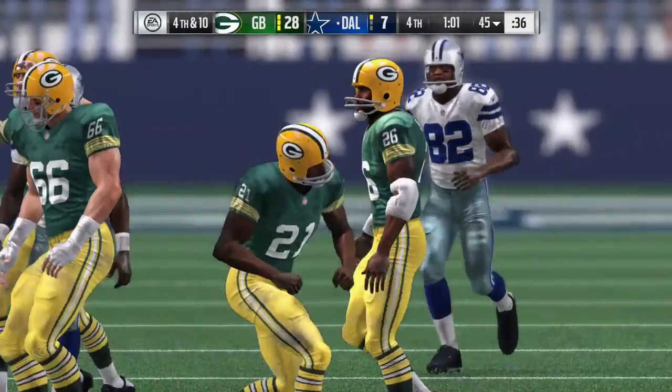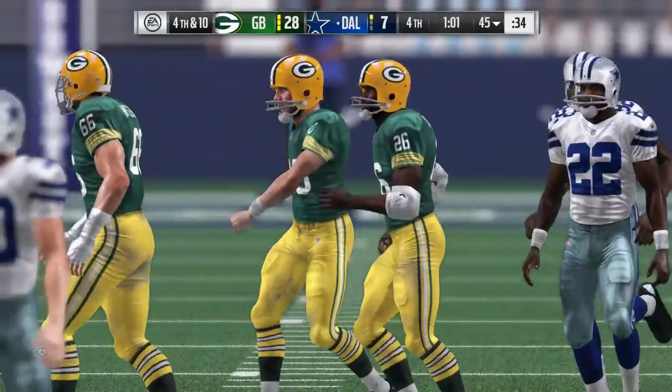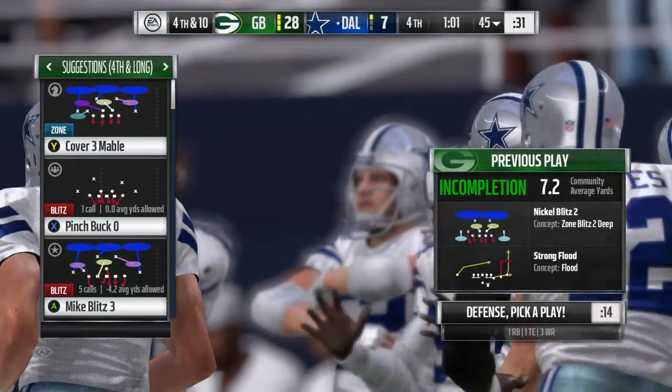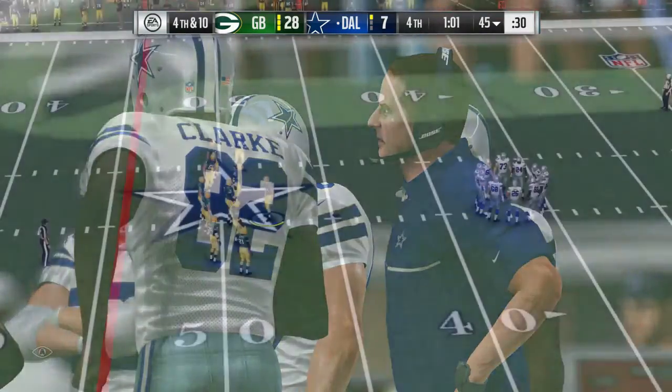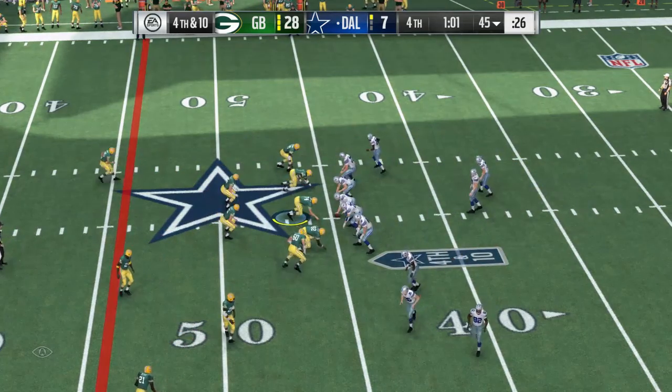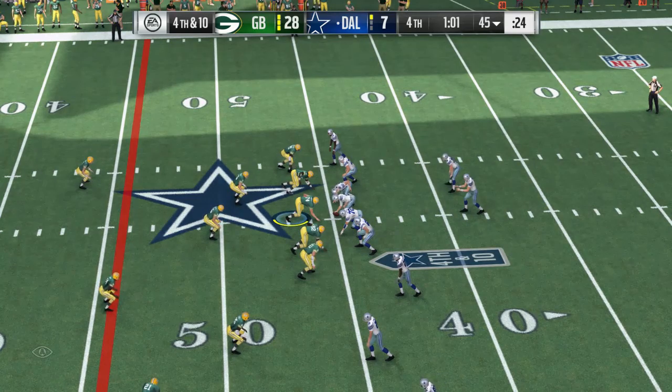Incomplete. Timing's crucial in any route thrown, but when you throw an out, so many things are going through the mind of the receiver. Catching the ball, timing it up with the quarterback. Are my feet going to get down inbounds? On that play, all those things going through his head might have caused him to drop it.